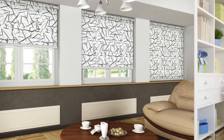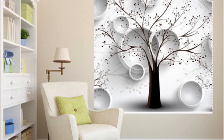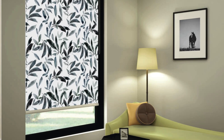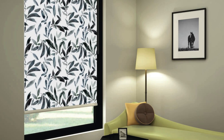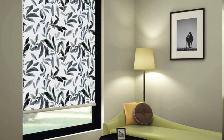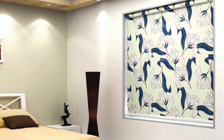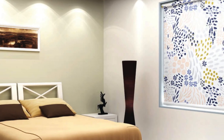Additionally, these blinds are easy to maintain, as the absence of slats minimizes dust buildup, and they are typically made from durable materials that ensure long-lasting functionality. With motorized options available, controlling roller blinds has never been more convenient, offering a perfect blend of style and practicality for any living or working environment.